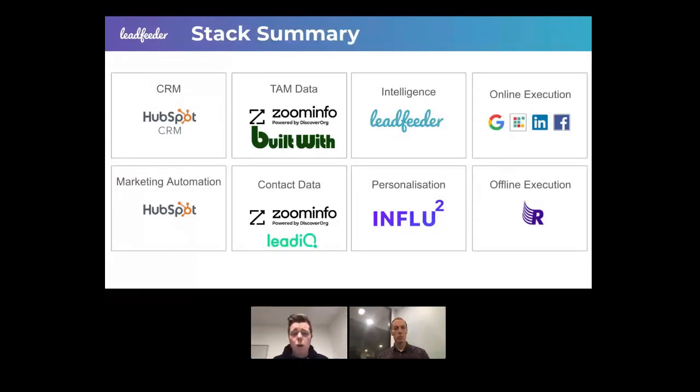Okay, so I'll give you a summary, and this was a summary I mentioned around what type of stack we should go and look into in terms of keeping things simple, not breaking the bank with anything, and being able to execute across online and offline. Okay, so the company that we just mentioned there, small enough team, right? They're using a CRM of HubSpot. They're also using HubSpot for their marketing automation. So they're using it for email, landing page builds, things like that.